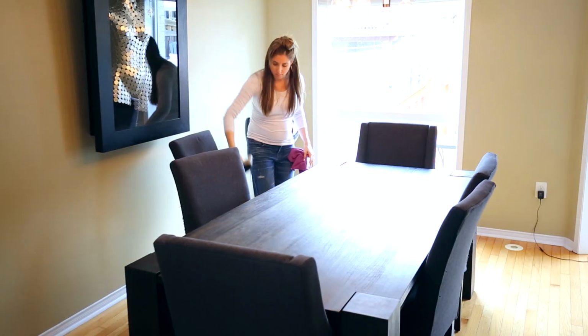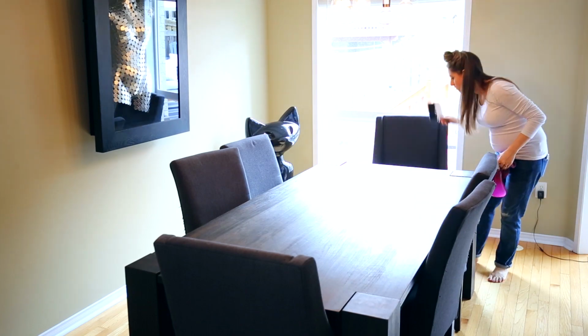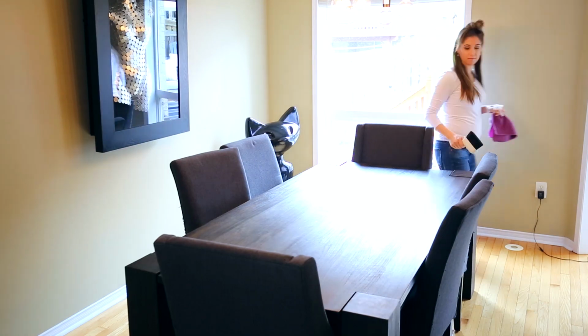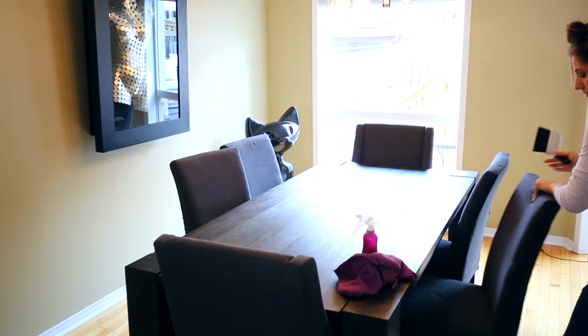Dining room chairs in my house always get crumbs on them. Don't ask how, don't ask why, it just happens. This little handheld broom is actually really handy. I will put a link to it down below.